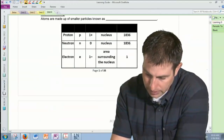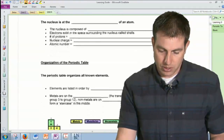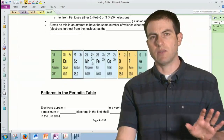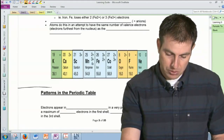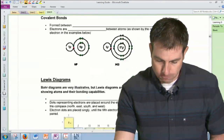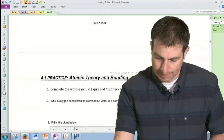So the learning guide looks like this. We've done some of these notes. We've done some of the atomic theory bonding stuff. We did the nucleus. We did the periodic table. And then you guys talked about ions a little bit. So we've just touched on ions. We haven't really done a ton of that stuff yet. We didn't get to patterns in the periodic table, so we're just going to leave the notes at that spot for now. But down at the bottom, there's some practice questions. All right, so this is on page 8.